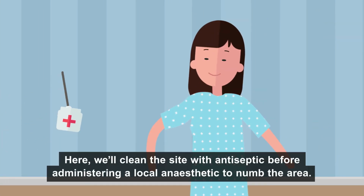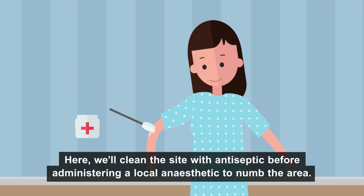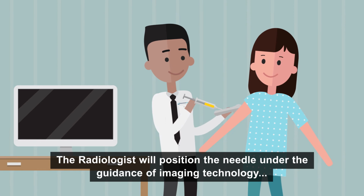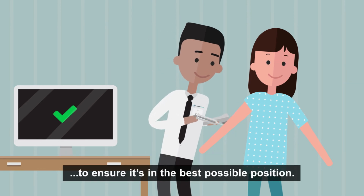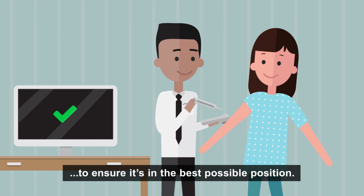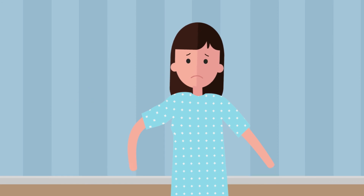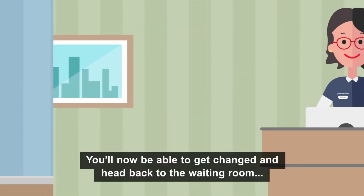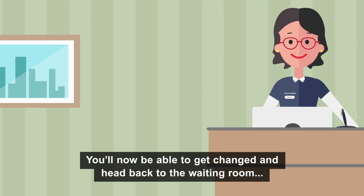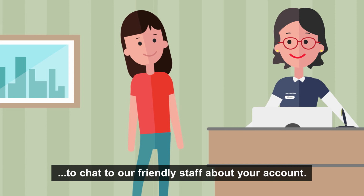We'll now clean the site with antiseptic before administering a local anaesthetic to numb the area. The radiologist will then position the needle under the guidance of imaging technology to ensure it's in the best possible position. During this time, you may feel a little discomfort, but don't worry, we'll do our very best to keep you comfortable. You'll now be able to get changed and head back to the waiting room to chat to our friendly staff about your account.